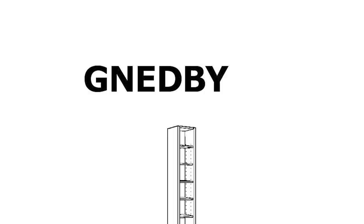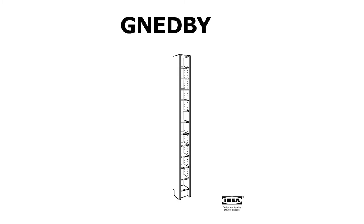Now, when you're shopping for a Billy online, it'll often show off those little skinny shelves. Those aren't actually Billy shelves. Those are Nedbys, I mean, it's spelled G-N-E-B-D-Y or something. Nedby shelves, which we have over here as well. And those are super shallow. So they're really good for, again, small box games.